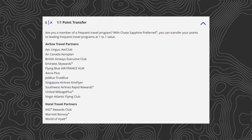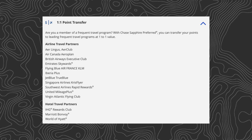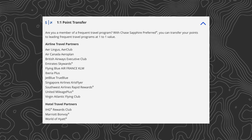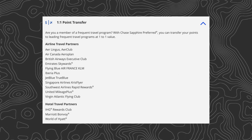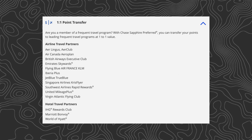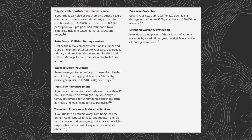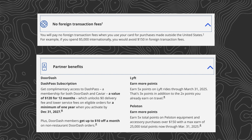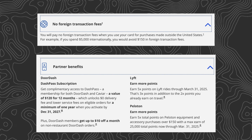Now let's move on to the benefits these cards offer. Starting with the Sapphire Preferred, we're going to have access to transfer partners, which are different airlines and hotels that Chase has partnered with to allow our Chase Ultimate Rewards points to transfer over to that airline or hotel's points program. This can open up some really great redemptions, and it's honestly worth holding the Sapphire Preferred just to have this benefit. Next, you're going to have a nice range of insurance and protections for travel. You'll also have no foreign transaction fee and access to some limited time partner benefits.